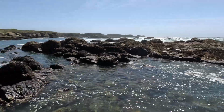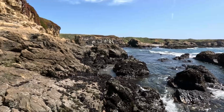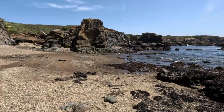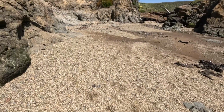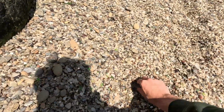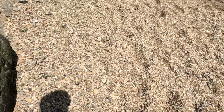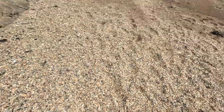Alright, now that we've seen the seals, let's go back over to the beach area and check out more of that sea glass. I'm back on the beach area now, and I can totally understand why they call this Glass Beach. Even just like that, tons and tons of glass. This is all rocks and then different colored glass.